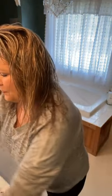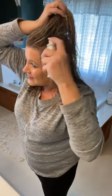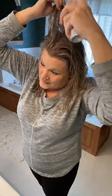So the first thing we're going to do is pump up our roots. So I have this root booster that is from Launch. Now this is just the sample size. I think it was like December, and I use it every day, and I'm still more than half full. I use it every day, so it's going to last forever. But you want to spray, I just kind of separate and get in there and spray a little bit.